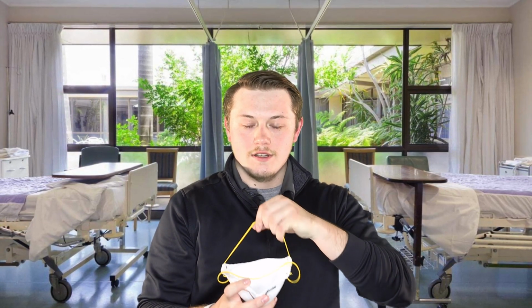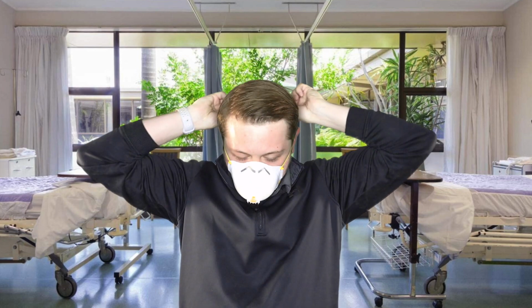To put these on, take the bottom strap over your head on the back of your neck, and take the top strap and go up over your head behind your ears. Then pinch the nose and make sure that it's fitted around your face.